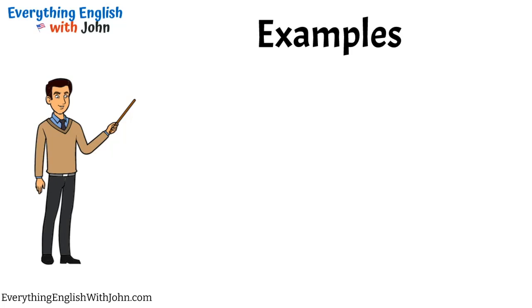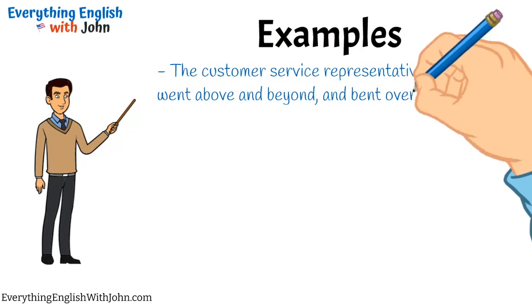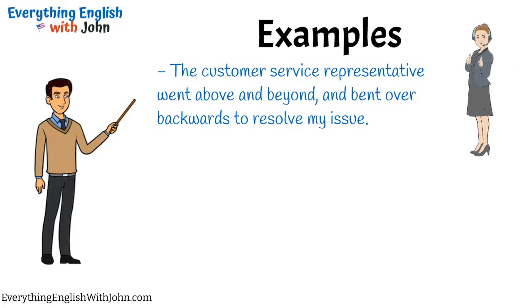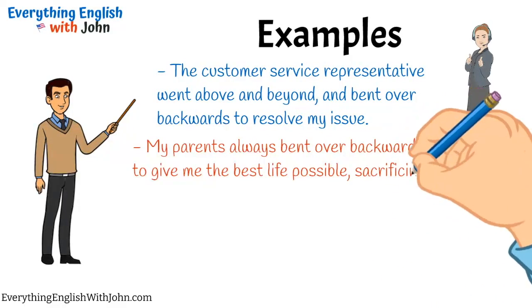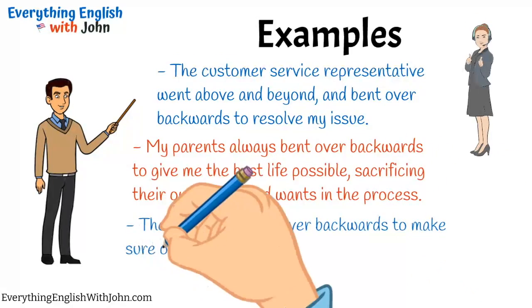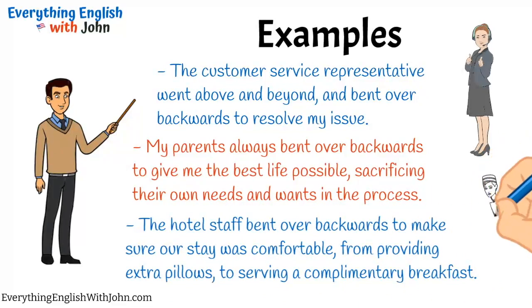Examples. The customer service representative went above and beyond and bent over backwards to resolve my issue. My parents always bent over backwards to give me the best life possible, sacrificing their own needs and wants in the process. The hotel staff bent over backwards to make sure our stay was comfortable, from providing extra pillows to serving a complimentary breakfast.